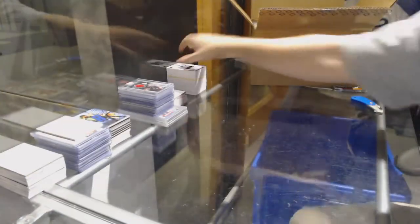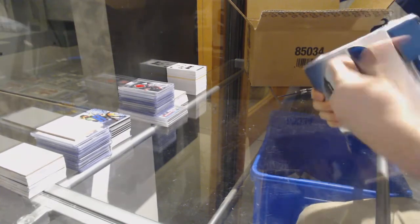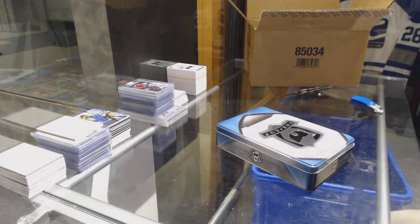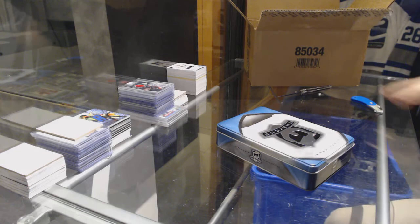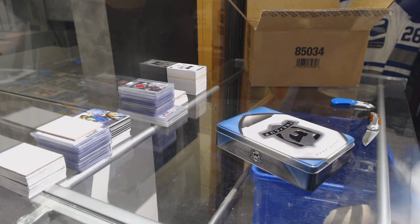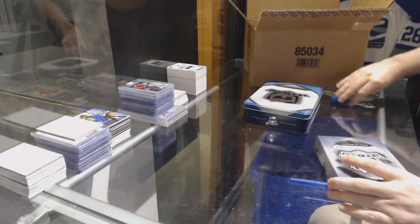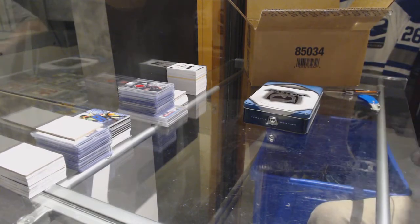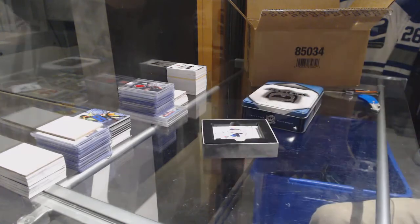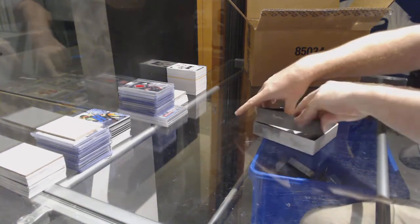Oh, that Carey Price is a freaking beautiful card. I don't think the Price would be a case hit, personally. Yeah, I think that's a second or third, but not a first.